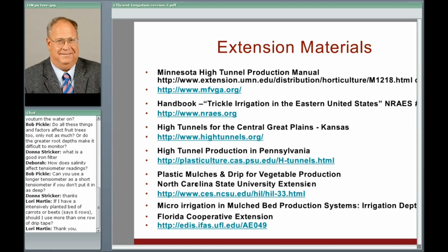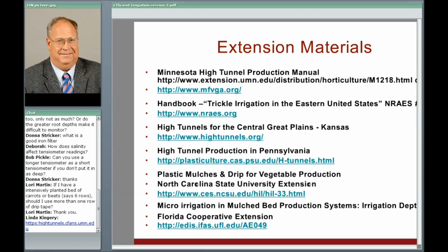Okay, quite simple. Extension materials that are available out there: our Minnesota High Tunnel Production Manual has a big link on there to use. And actually, there's another website for that. It's www, then just put down hightunnels.cfans.umn.edu. That will take you to the High Tunnel site. And we just updated that High Tunnel manual in the past couple, three months.